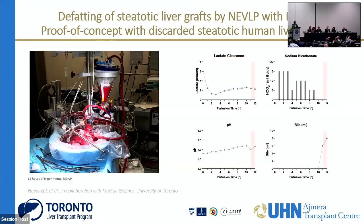So we've gone on to start to do this with human livers. This was a steatotic liver graft that was discarded. It was put onto our ex vivo liver circuit, and you can see after several hours of perfusion that, of course, there's some lactate clearance, but the liver starts regulating the pH, so there's no longer need to bolus bicarb into the circuit. The pH returns to a more normal physiologic level, and we start to see some bile production around 10 to 12 hours.